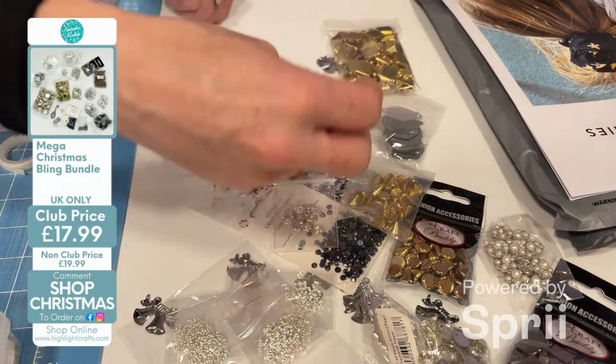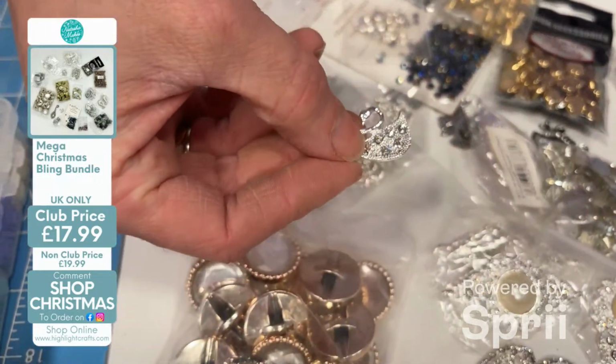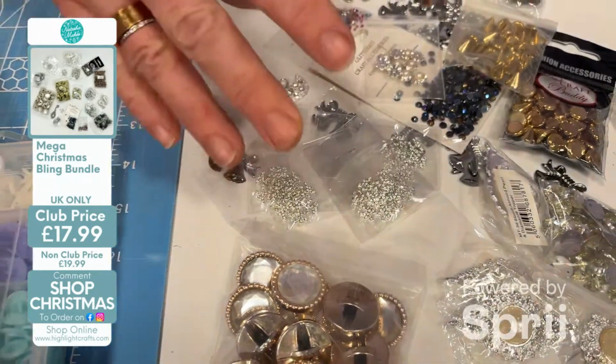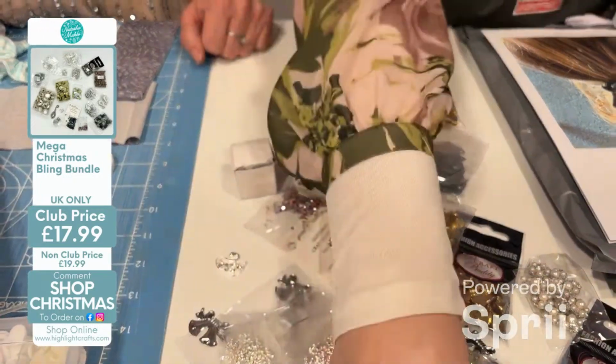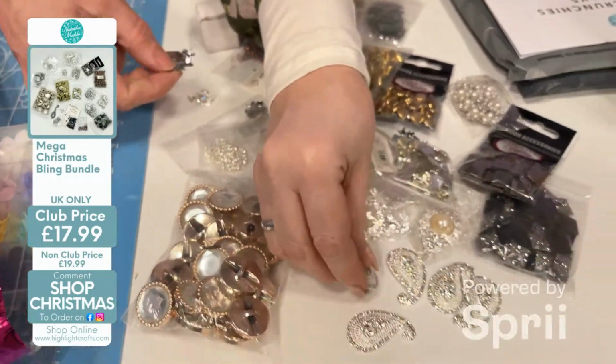Oh, the swan, don't forget. Everyone's got one swan. I only had one swan to put in each. That was all I had left to put in each. But as you can hear, these are not plastic elements. They are metal pieces.